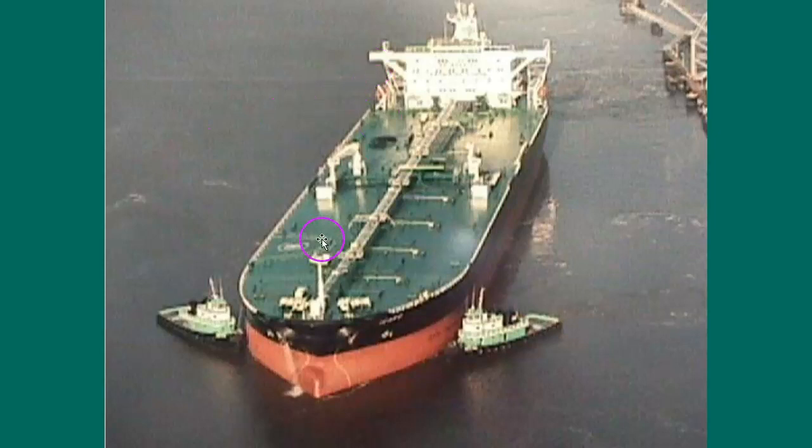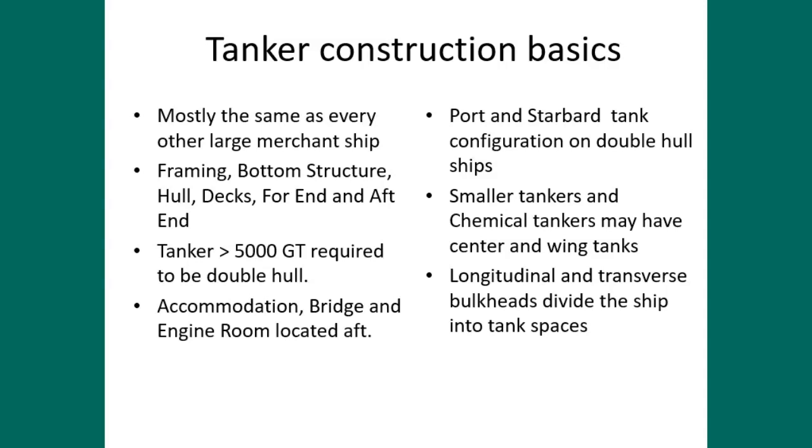Talking about tankers, we're going to explore all the different reasons about this. Let's go right into the lecture. So here's like 7 points. Honestly, they're mostly the same as every other large ship in the merchant marine. They're built the same: the bottom construction, the bow construction, the fore end, the aft end, the decks, the hull, the framing. Yeah, sure, they look different and they have a different job, but you kind of get it.